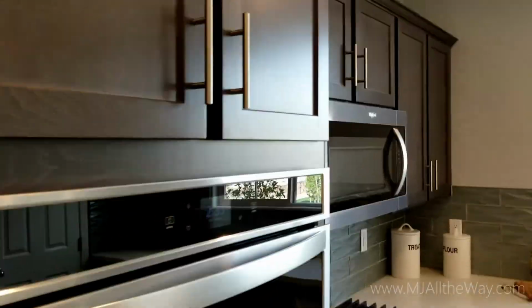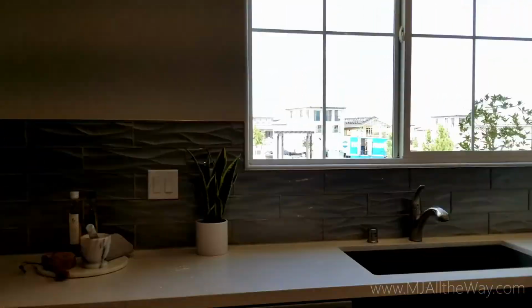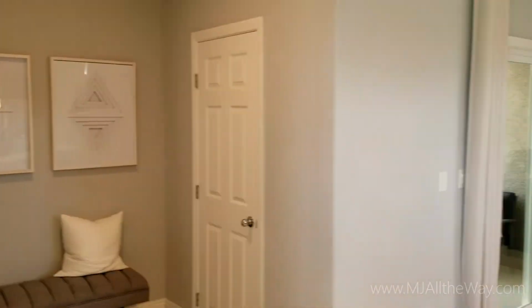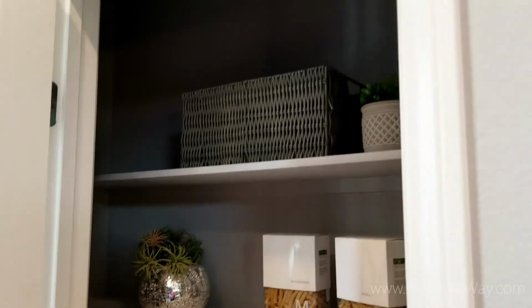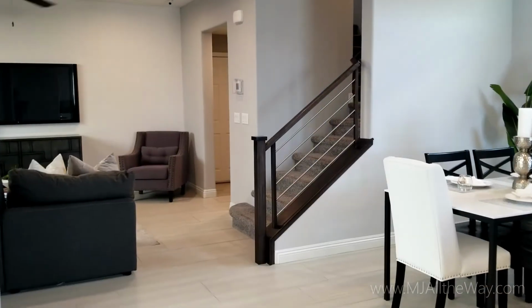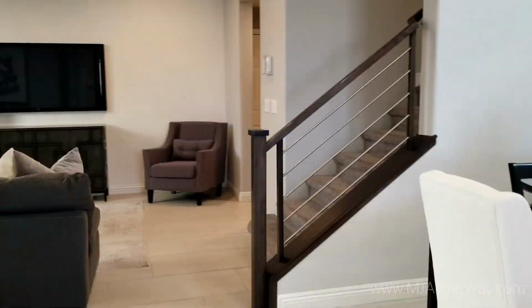In this one, they do feature a double stack oven there, which is really nice, so that's an option to upgrade at the design studio. At the design studio, you'll be choosing many options that are shown in here, but aren't necessarily included as you're seeing. There's a peek at the pantry there. That actually goes pretty deep, so you can store quite a bit in there. There's a small coat closet right by the entrance there.